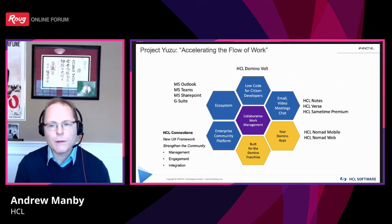So, what's the point of view or relationship to the other parts of the portfolio? Well, the goal here is that we'd be building Yuzu on the Domino franchise and the platform. The goal would be to make it another add-on to the platform itself. And it would then complement the existing use of the standalone products for Nomad or Verse, but it would also come with an assumption of integration with the Google and Microsoft ecosystem itself. And I mentioned connections. I talked about the connections roadmap, but it would also be connected to what enterprises would be doing with the HCL Connections platform. So the two would be very closely integrated and providing value.